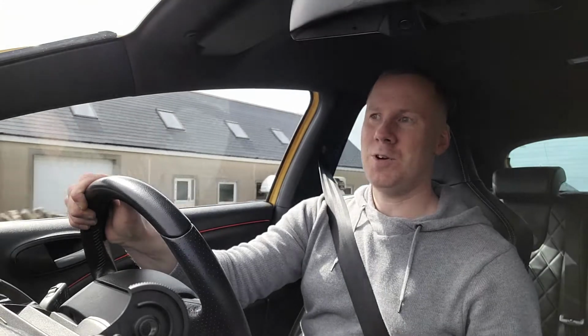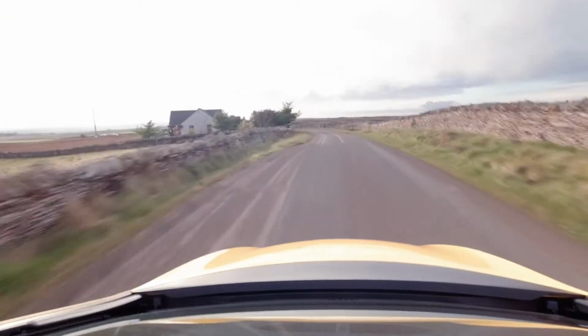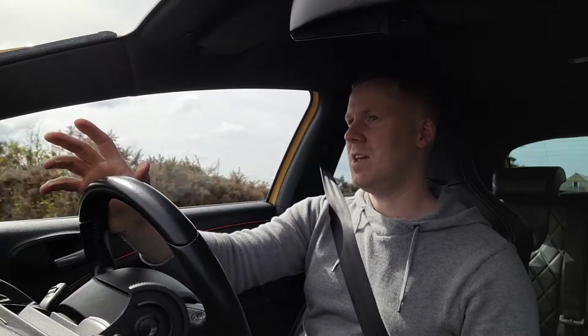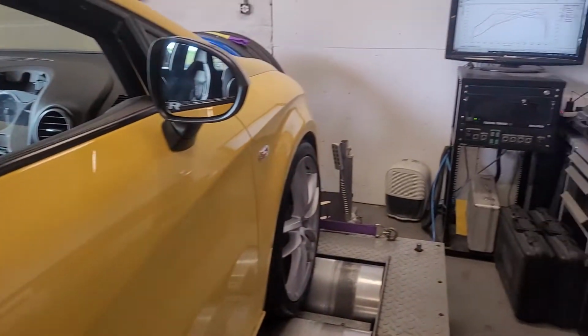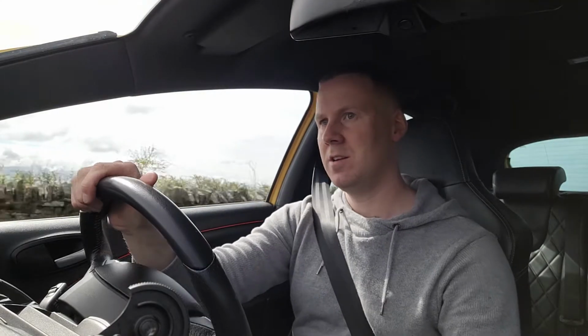Yeah, so what can I say about the car? Car's been spot on since the remap. The whole day itself was brilliant, really enjoyed, well, it was a morning with Matty. Really good day. First time I've been at a rolling road session myself. Good to see the car on the rollers, and of course the figures that came out with it as well.